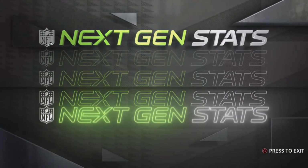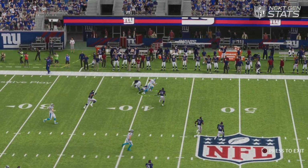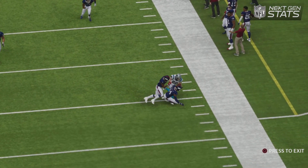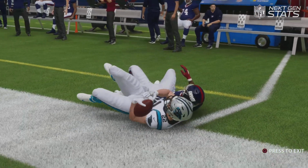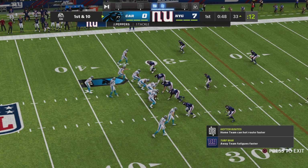Christian McCaffrey, the complete package. He's got the power, the hands, the agility, and he certainly also has the speed as evidenced there. And we talk so much from a defensive perspective about scheming and finding ways to take away the run. That means the offense has to devise different ways to get the ball in the hands of their guy out of the backfield. Find open space, let him run, and big things can happen, and they did right there.